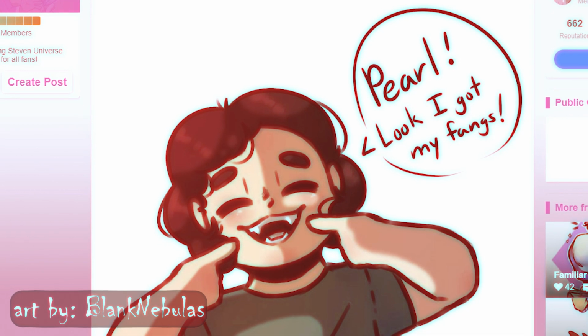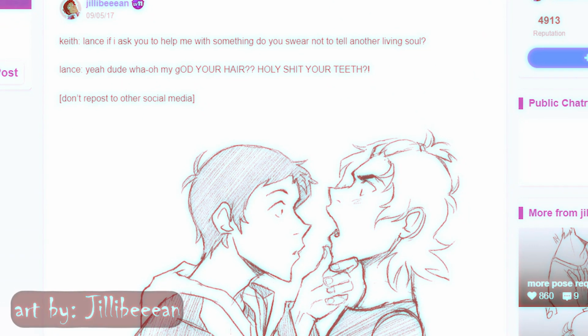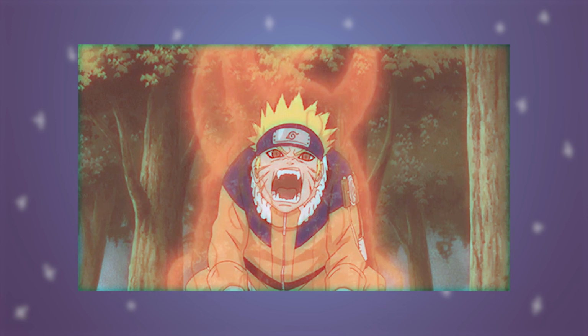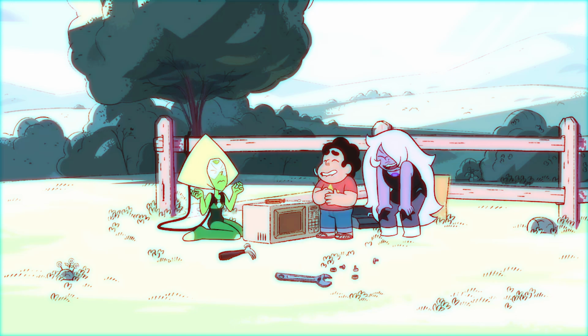There are many instances of movie/TV show characters that normally aren't depicted with fangs being drawn with them in fan art or even official art. Pointy teeth can make a character appear mischievous, dangerous, feral, and of course, edgy. This is just another way for artists to give a character more personality.